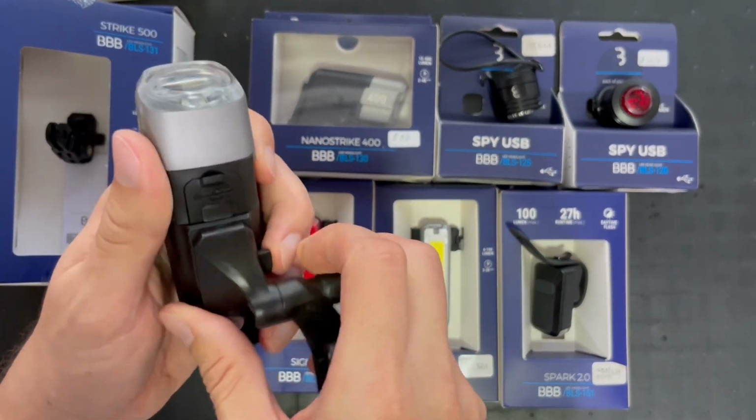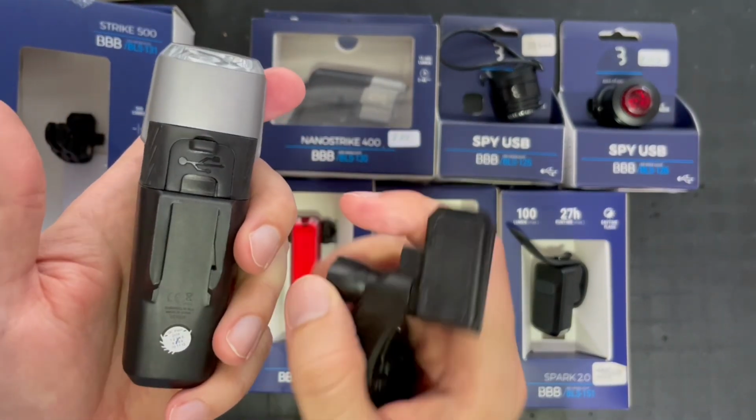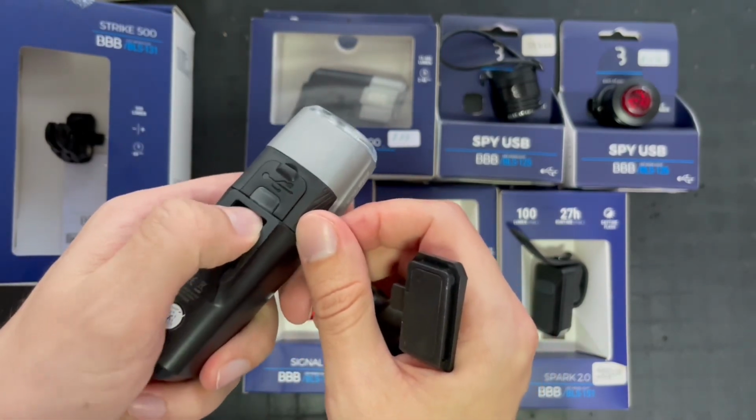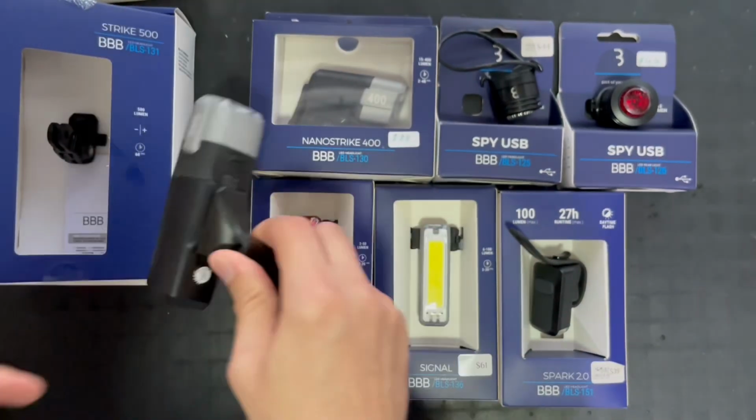One tip I would give for any light that mounts to a clip like this: get a little piece of electrical tape and just stuff it in that gap there. I'll actually show you my personal bike light now.